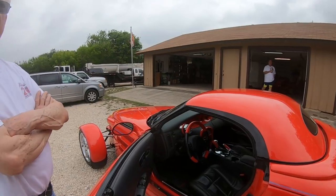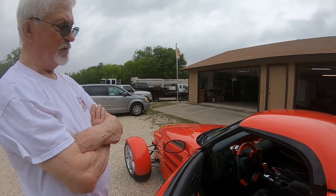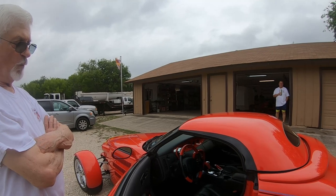So anything mechanically different in the car? Anything that I would like to see different? Is there anything other upgrades internally? Other than the stuff you see, I probably haven't done any upgrades in a while. I kind of got it where I want it.